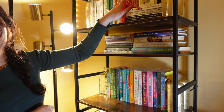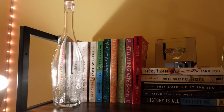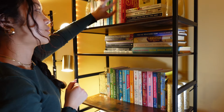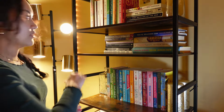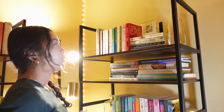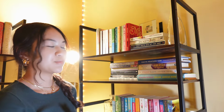And then up here I have some more romance paperbacks, and paperbacks of just books that aren't romance right here. Like the book I was talking about with the really cool PR box, Here Lies North, We Were Liars, They Both Die at the End, Tattoos of Auschwitz, History Is All You Left Me. And then over here I have, let me see if I can tilt my camera up a little bit. There we go. And then over here I have my Summer I Turned Pretty, Me Before You. Summer I Turned Pretty should have probably gone over here, but it's up there. One Day in December, A Thousand Boy Kisses.